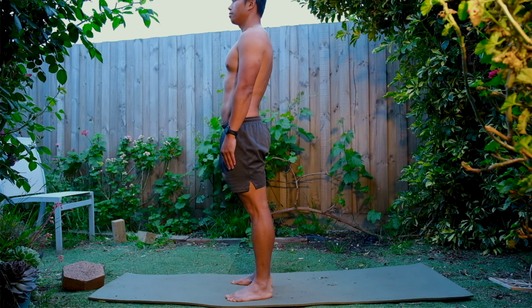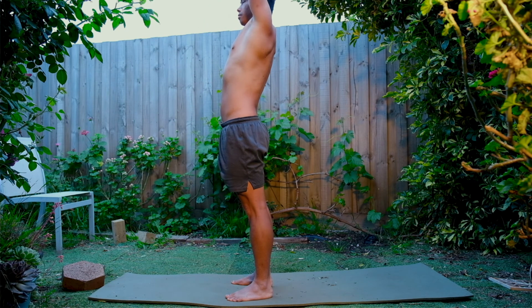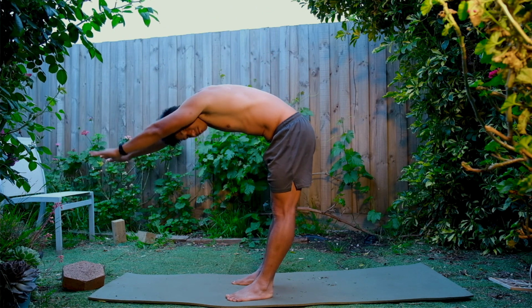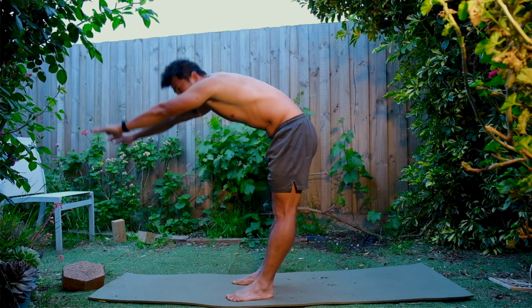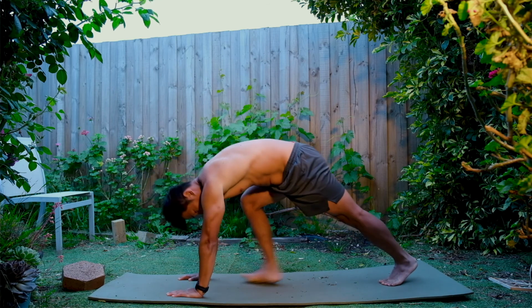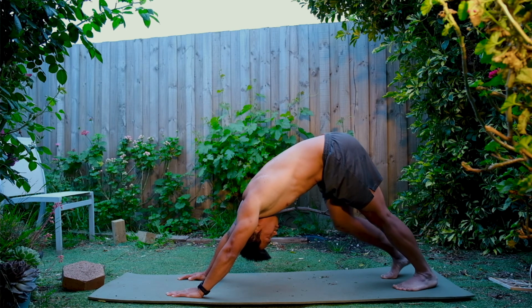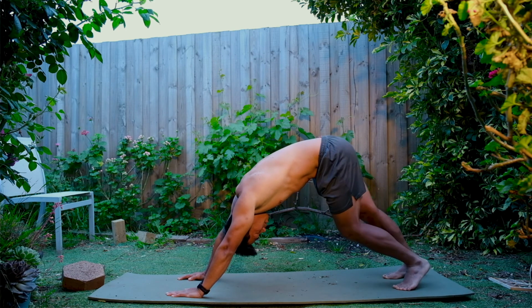And let's take a little flow. Inhale, arms rise, fold down, release. Halfway lift, flat back. Exhale, let's just go to down dog right away. Stretching out nice and long in your downward facing dog. And into your child's pose.